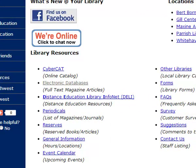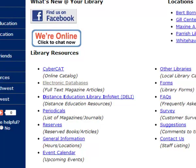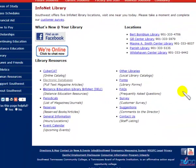So I am now going back to the library's homepage, and of course there are other resources that may be available, but I wanted to just briefly show you some of the main items that I think will be helpful. So I hope that you would take advantage and start using some of these resources and share this with other students.